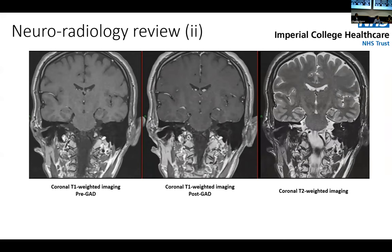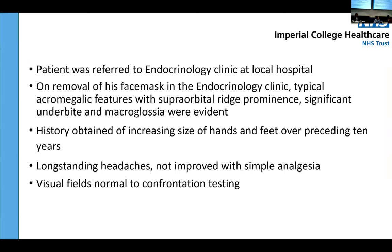Therefore he was referred to the local endocrinology clinic. In the clinic, when he removed his face mask, the consultant found that he had typical acromegalic features, with supraorbital ridge prominence, significant underbite and macroglossia. Bear in mind that this was during the COVID era, and face masks were mandatory, so he was wearing the face mask all the time during the admissions.